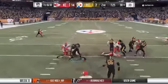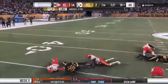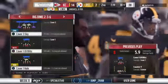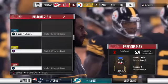Now a first down carry by Bell. Breaks the tackle. He's got room to run. And he'll work this one up to about the 38. Just what you want on a first down run. Call it 8 yards. And it's 2nd and 2.